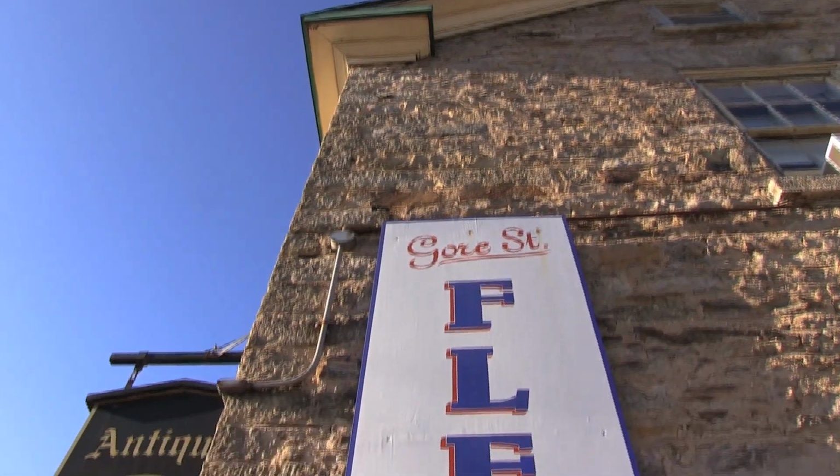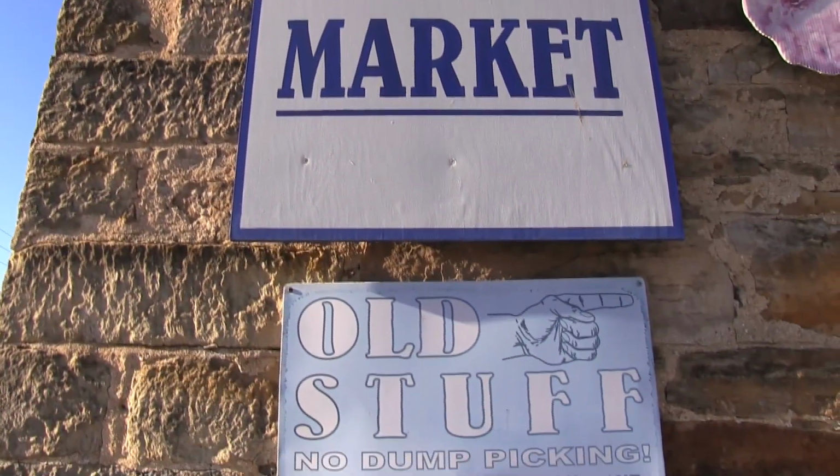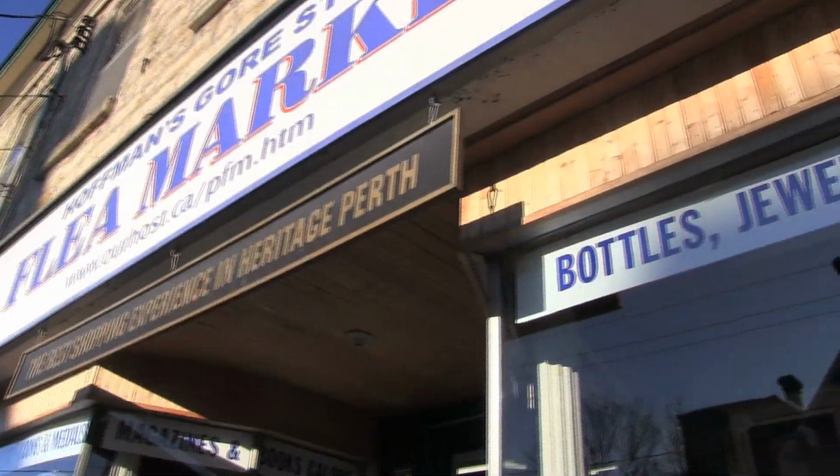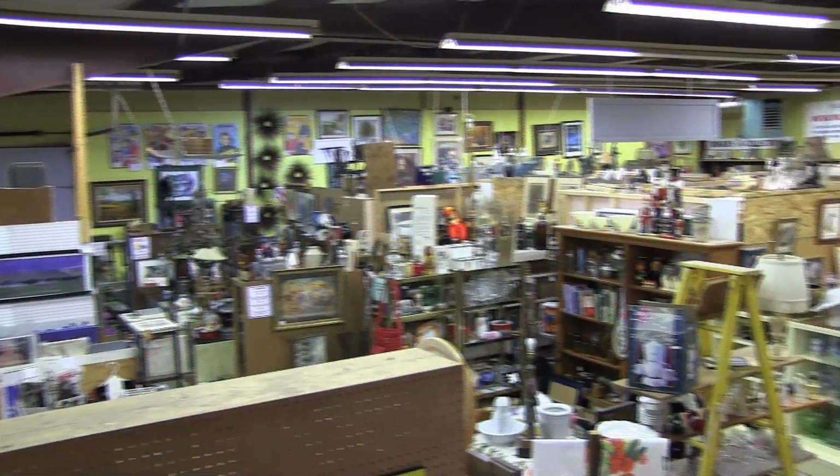There's another kind of shopping here also. This was built in 1850 as a general store. Now it's an indoor flea market, and like any flea market, it has at least a few things that the one at home does not have.